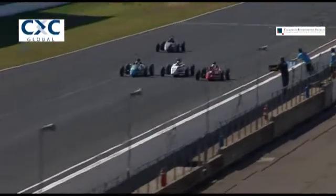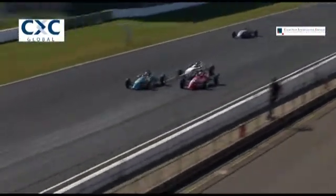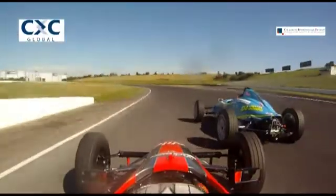Going to the right-hand side of Ben. Bit of smoke out of Kinsella's car coming out on the last corner. He's also dropped back a bit here. I wonder if he's got a bit of an issue going on.